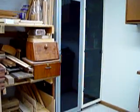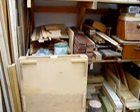Back in the corner are 2 networking cabinets that they were getting rid of at work, so I grabbed them, put some shelves in them, and pretty much keep all my Forstner bits, router bits, tools, stuff like that in it. Wood rack.